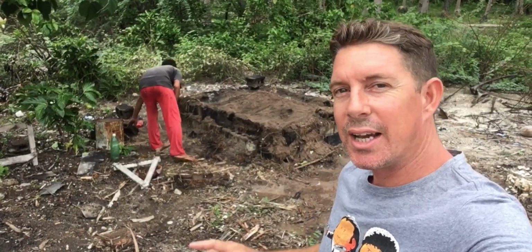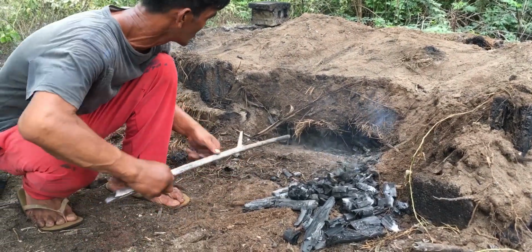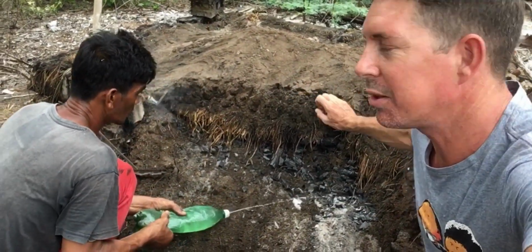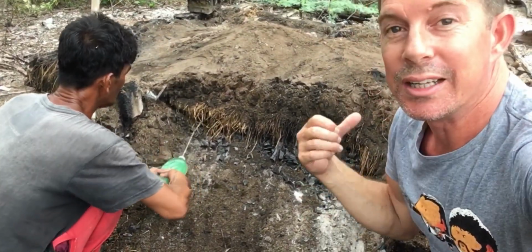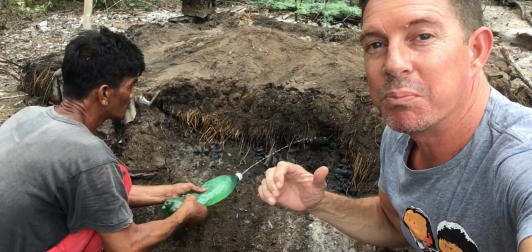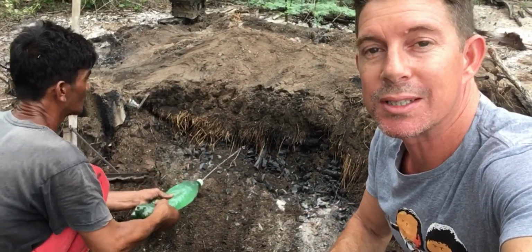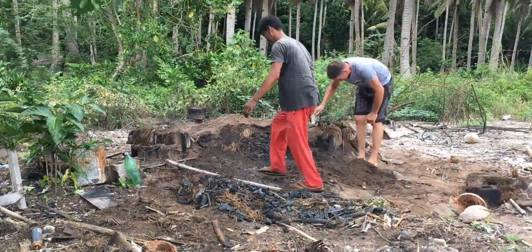And 24 hours later, everything's burnt down, and Rudy's going to start unearthing the charcoal, and we'll see what we've got. So you can really see the layers now. The dirt on the top, then the grass, and now we've got charcoal underneath where the wood was. It's still really hot. Rudy's trying to stop it from burning anymore by pouring water on the bits that are still burning. And slowly, bit by bit, we're unearthing all of the coal.